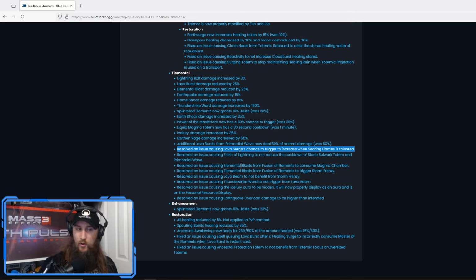this might be a better change overall, but I will say I don't think this should be the end of the tuning changes, because again, this will affect Elemental quite drastically. So this is going to take a lot more testing and hopefully a lot more tuning in the future. But just know that we're going to be seeing a very, very different Elemental whenever this does go live. So, moving on. We're not done yet.